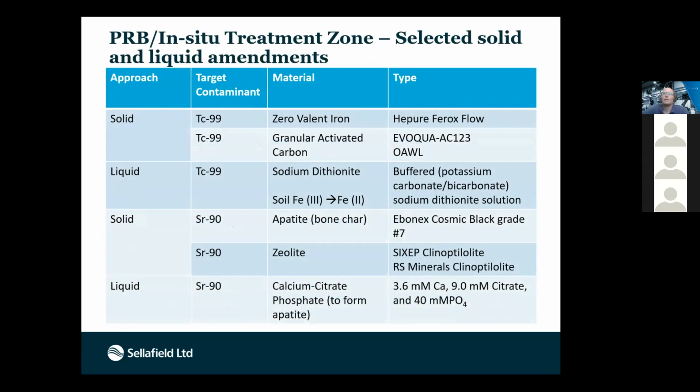We've got ZVI and GAC as solid amendments for Tc-99, and we also looked at sodium dithionite as a liquid amendment for technetium, where the objective of that type of technique is to reduce mineral phase iron from iron 3 into iron 2 and form an effectively reducing zone. We'd seen some literature where that had been done for some contaminants. I don't think I saw any for technetium though, but we thought we'd have a look at that.